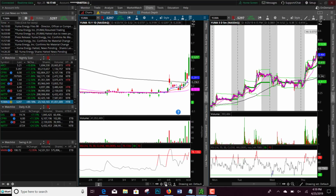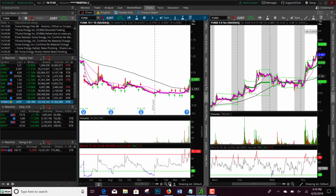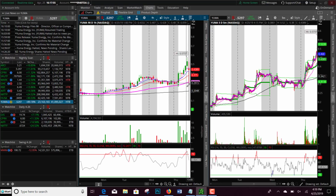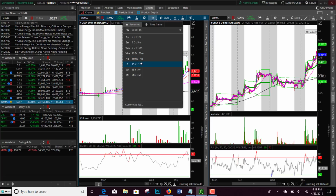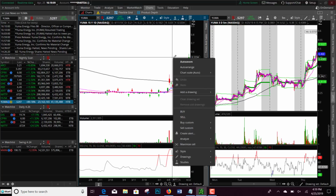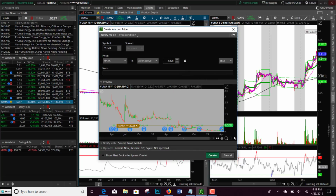YUMA. Okay, so this one, let's see, it's got resistance around 75 cents. Let's take a look at the hourly. Okay, so it's got this high wave candle on the hourly. It's kind of bull flagging up though. So I do like how it closed. So if it can break the 57 cents, it's got room up to 75 cents. So bull flagging on hourly.